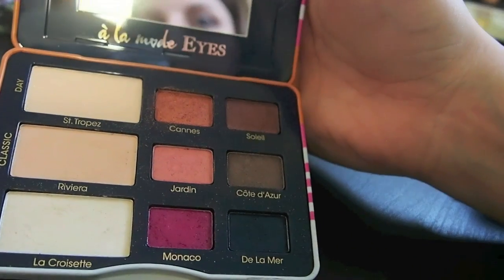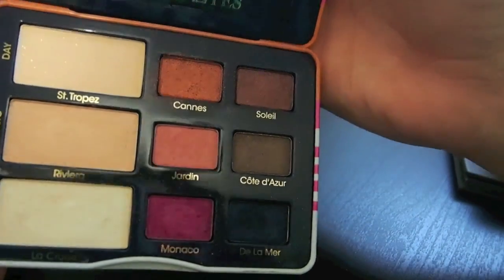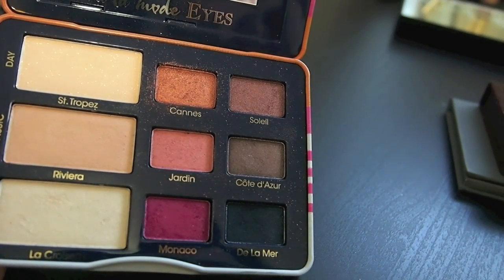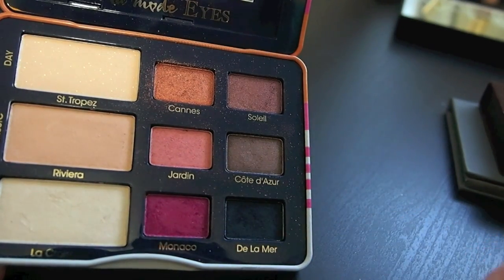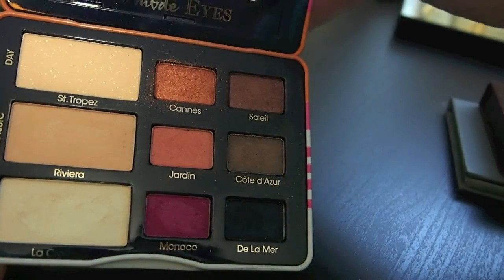Right, this is from Too Faced. It's the A La Mode Eyes palette, and it's just not something I reach for a ton. I like a lot of the shades. They're nice, but like this pink I never reach for. I don't like pinks on me. This is a navy. I have other navies. You know, I have kind of dupes for all these other ones, so I am going to pass this one on.